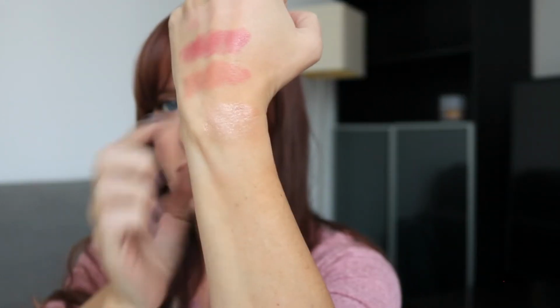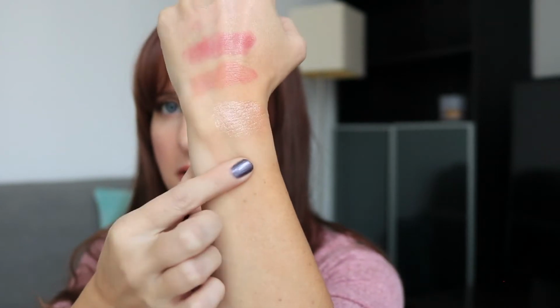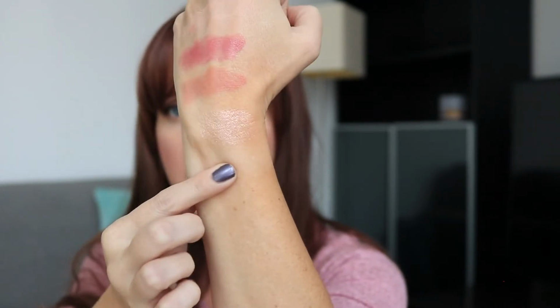Definitely in the bottom realm. Let me just do a swatch here. It feels really nice when you're swatching it, and it looks really nice. So if you can see it, that's it right there. And I really like this color.